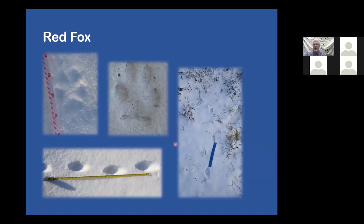And then there's a red fox. They're all over the place. There's tons of them out there this year. You have to find their trail. They have very clean direct register trails, or they have track patterns, just very clean.